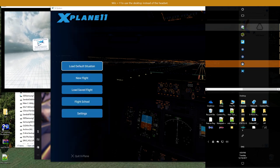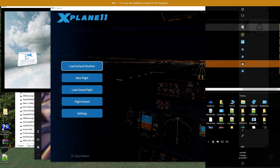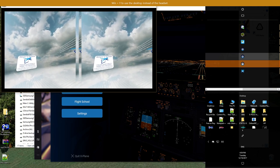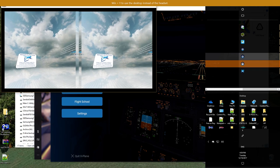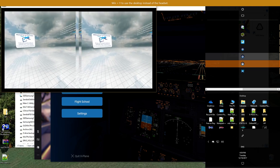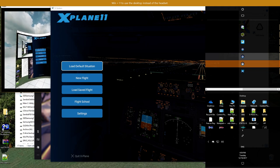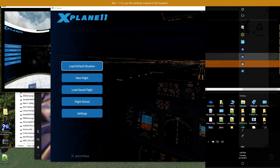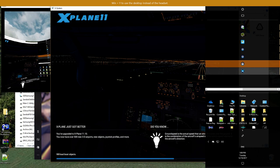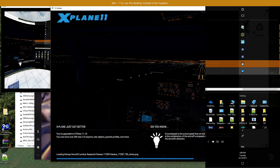Alright, so you should be seeing a screen representation here. We shouldn't be seeing that. Alright, press any joystick button to recenter your head position. Okay, here we go. And let's load the default situation, which should be my Carnes Farm flight. And yes, we've got a lot of duplication, so there you go.